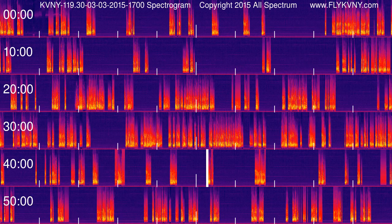Peg 7, traffic off your left side for the parallel runway, Cessna, turn to 1 mile right base, left base. Yeah, we got him now, thanks. Roger.